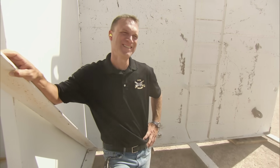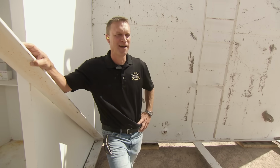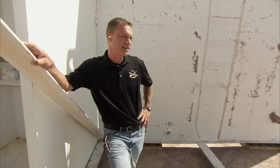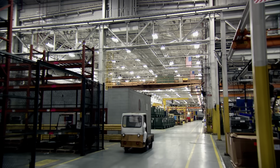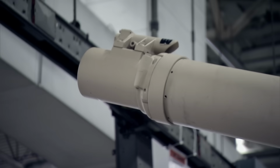Hard to beat. That was amazing as always. It never gets old. I love the smell too. Serious shock waves, serious power. Lots of energy being released. The tanks must deliver force, but they also have to withstand it.